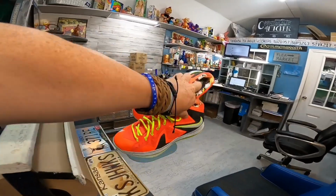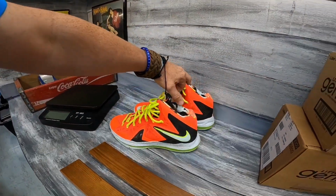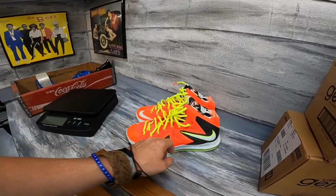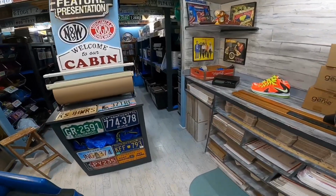But she said there was something about them that she discounted and said in the listing. I'm not sure what it was, but these LeBrons sold for $90 plus shipping, and they were absolutely free to us, which is amazing.